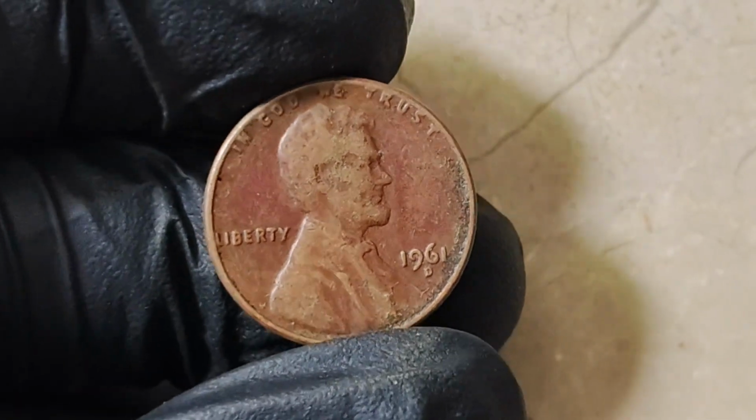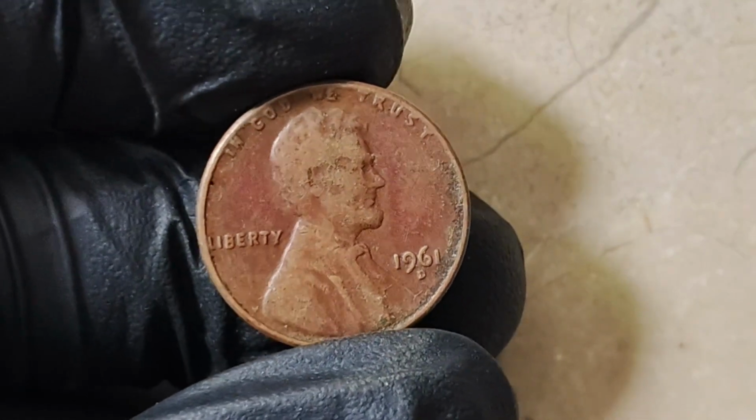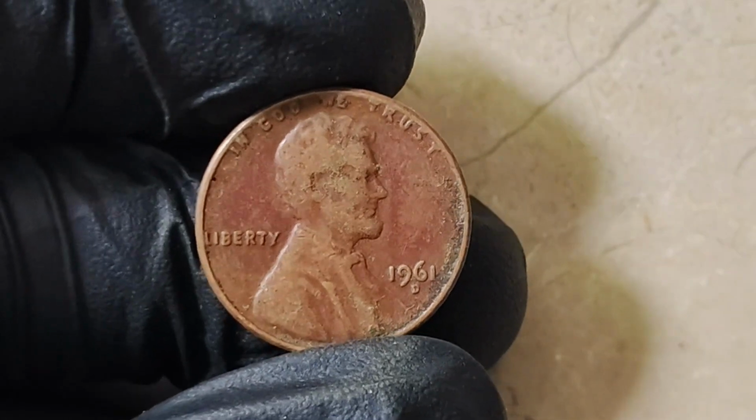To understand that, we need to go inside the minting process, and how a small error, invisible to most, created a national treasure. You see, during high-volume production, dies, the steel stamps that imprint coins, were worn down quickly.